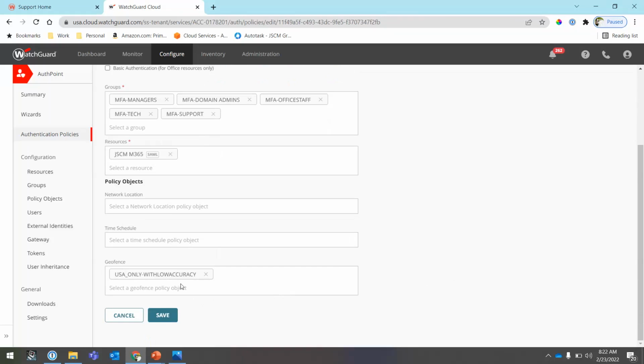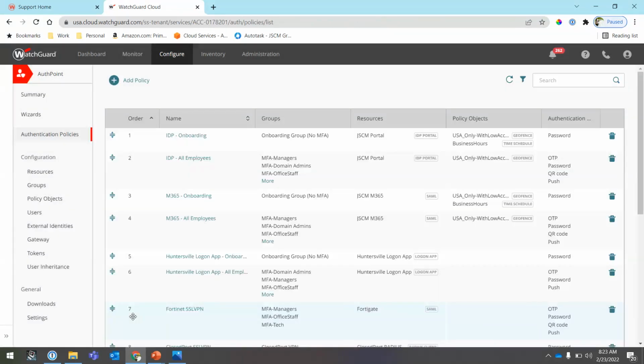So there's a lot of functionality here, and these policy objects are something that WatchGuard is continuing to work on. They've got a couple of other geo-based items that they will be releasing over the next year that are going to give us even more functionality and ability to lock that down. So through my policies, again, I can get really specific with how I want this to work, what user, what kind of access they have, that kind of thing. What type of MFA is going to be required.